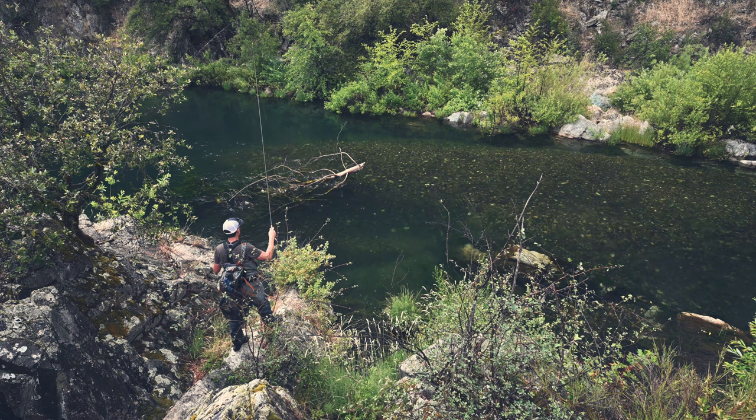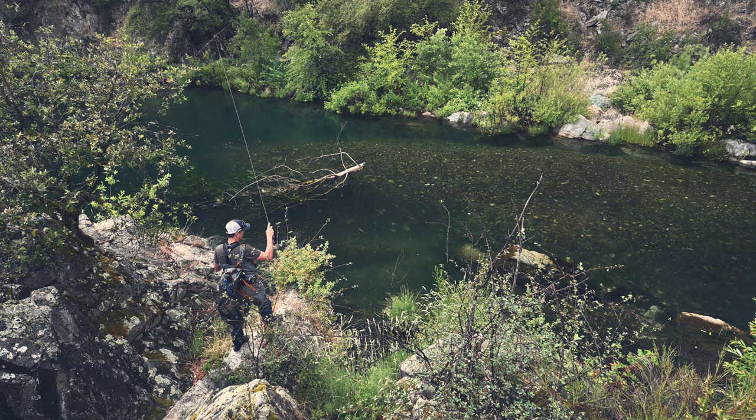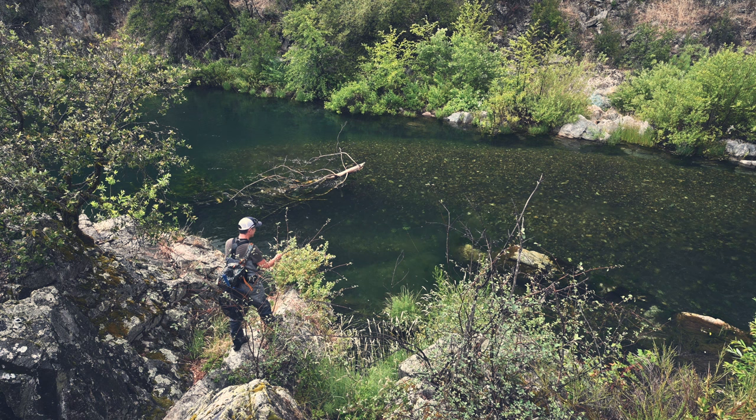So I just spent the last 15 minutes sort of tucked up against the cliff underneath a little tiny oak tree. The sky just opened up, it just started dumping rain on me. So it looks like the sun's coming back out, and all my plans to keep fishing are intact.